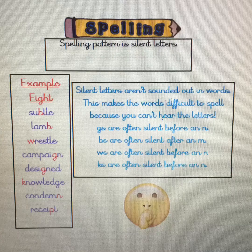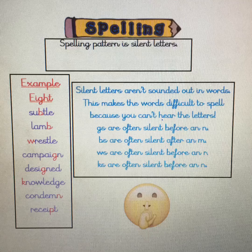So here is our spelling list for this week. This is also on the Class Dojo post, so you can have a look at it. So we've got 8 different words, and some of them follow some of the rules I've put on the right hand side, and some of them are kind of different ones, more unusual silent letters. So we've got subtle and lamb are showing that B's are often silent after an M, but they're also silent in other ways as well.